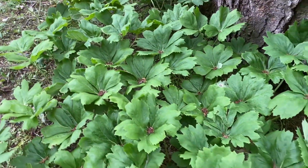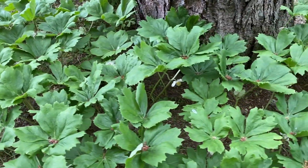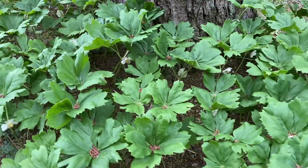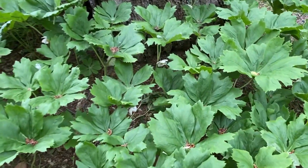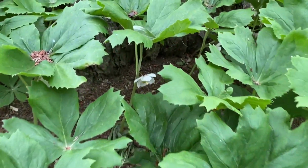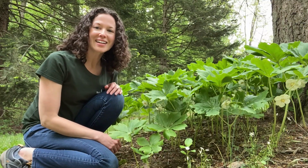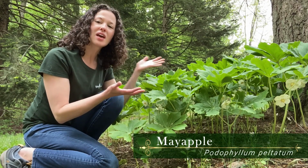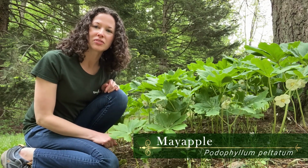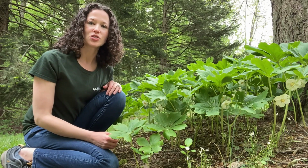Any guesses as to what this plant is? Lots of leaves at first glance. We've got to get a little bit lower to see the flowers. The next plant that we're going to talk about is Mayapple. You can see that I'm crouched down relatively low. This is a plant that grows about 12 to 18 inches.